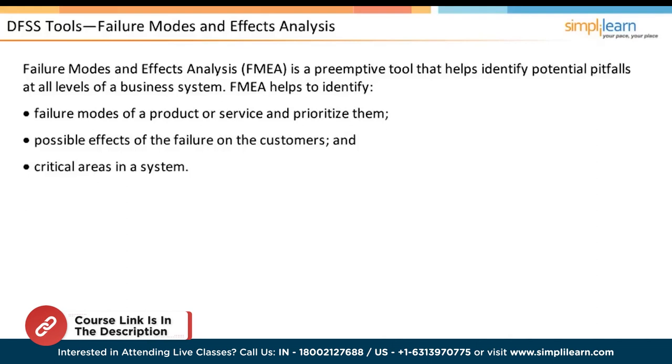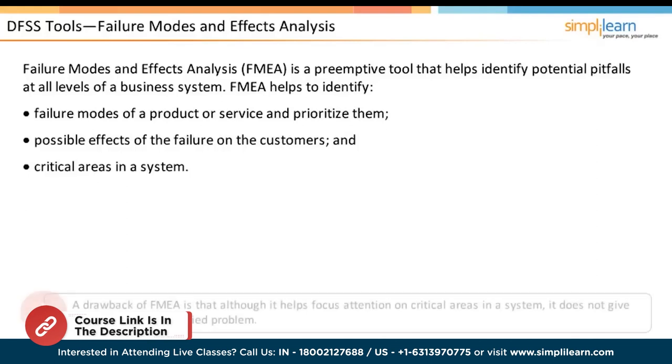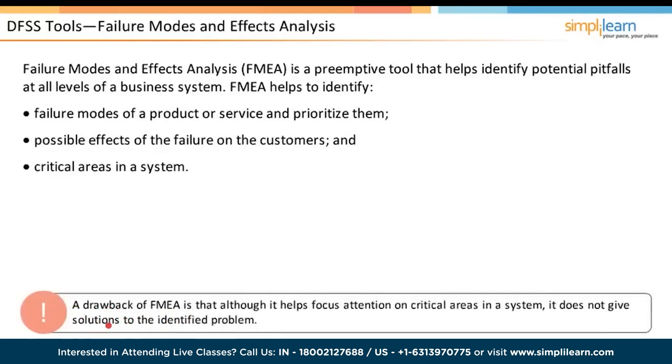Note that while FMEA enables identification of critical areas, it does not offer solutions to the identified problems. We will look at the varieties of FMEA, such as DFMEA and PFMEA, in the next screen.